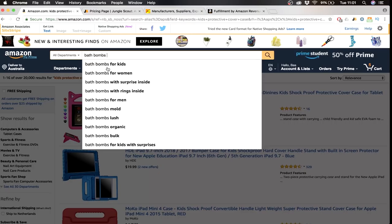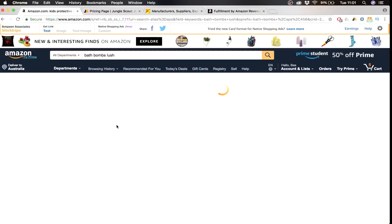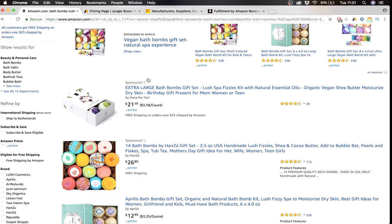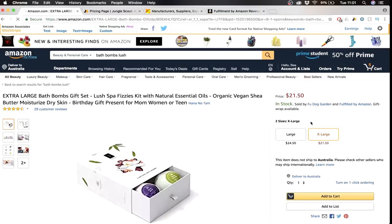I'm actually pretty interested in this. Buff bomb lush. Oh yeah, let's buy this. Oh my god. Alright guys, let's get out of this for a second.